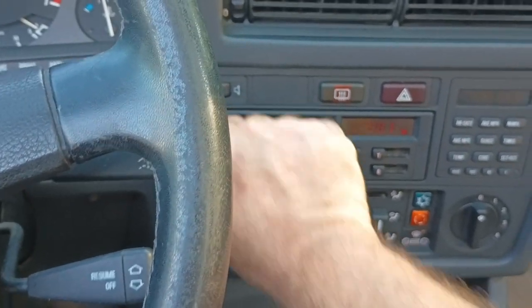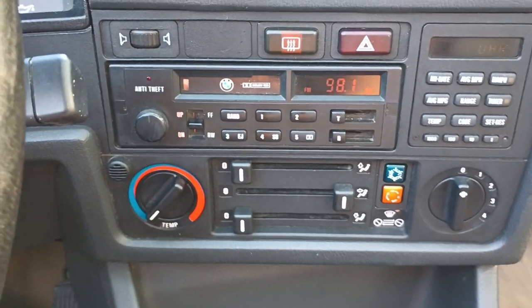It does have a little bit of static in it. One thing I forgot to mention.